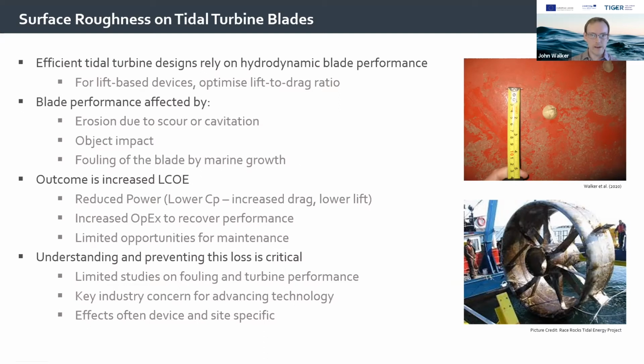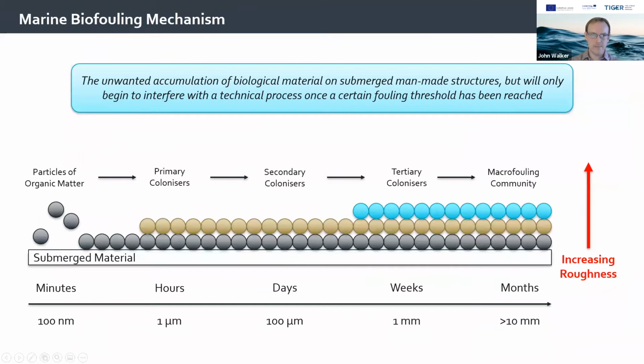So very quickly, the mechanism behind marine biofouling. Marine biofouling is the unwanted accumulation of biological material on submerged man-made structures, but will only begin to interfere with the technical process once a certain fouling threshold has been reached. So this limit is something that we're quite interested in. To briefly go through the process, the initial conditioning film, shown here in black, is composed of dissolved organic matter, and it's absorbed onto the blade material within minutes of the device entering the water. And we're looking at a scale of roughly 100 nanometers.